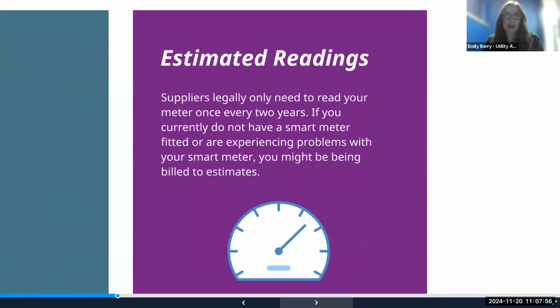Estimated readings is a really topical one at the moment. I'm sure a couple of you may have seen a recent BBC article, I think it was, about smart meters and how they operate differently depending on where you are located geographically. So to bring it back down to basics with readings, suppliers legally only need to read your meter once every 2 years. So if you currently do not have a smart meter, or perhaps you do have one, but it's not working or you're experiencing problems, most likely your bill will be estimated.